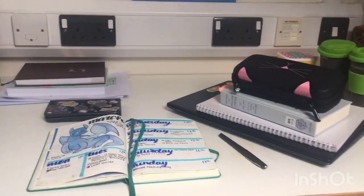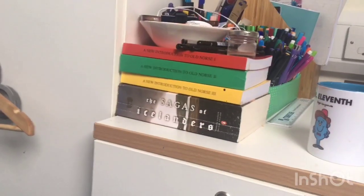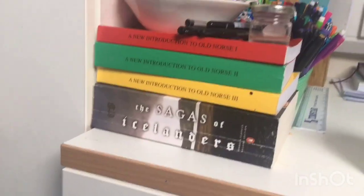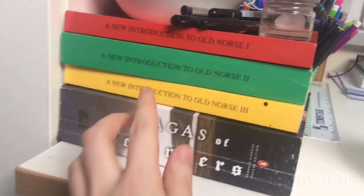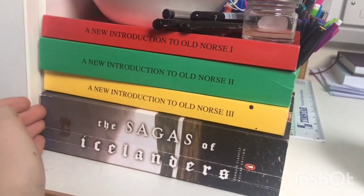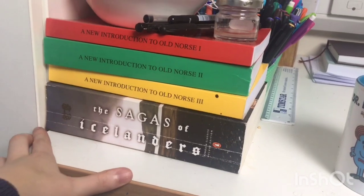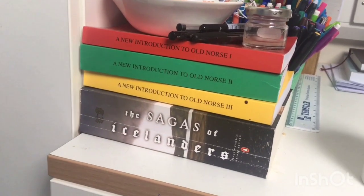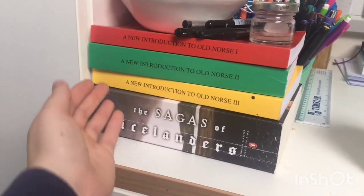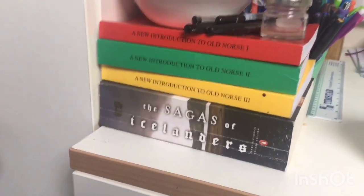And then on my very messy desk, in the corner, this is where I keep my Norse textbooks, which is grammar, translations and glossary, and then the sagas of Icelanders as a compilation. These will all be coming home with me to use and study over the Easter holidays, but I keep them here because I need these for my translation homework from week to week.